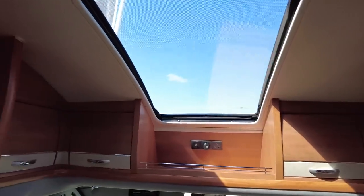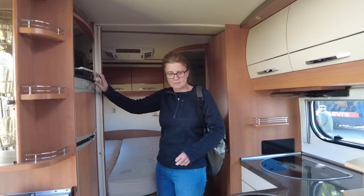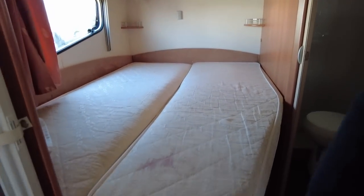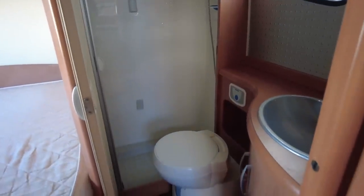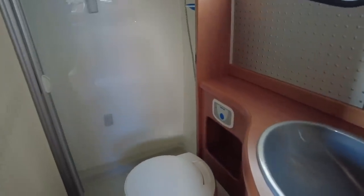So I think we're getting a feeling that it's quite roomy. It looks very open, doesn't it? And then the French bed, meaning that you've got the corner cut off. And then walking past here, you've got quite a large bathroom. This is about the same size as Herman's, I think. Separate shower to the toilet and a basin.